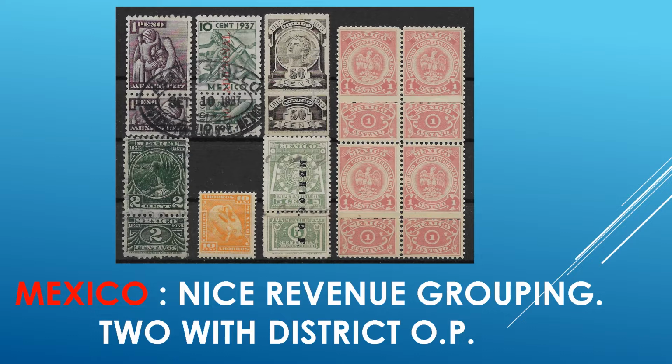Mexico offers a large assortment of revenue stamps, with just a few shown here. Two of them have the district overprint, this one and this one here, as was typical also of very early Mexico stamps.